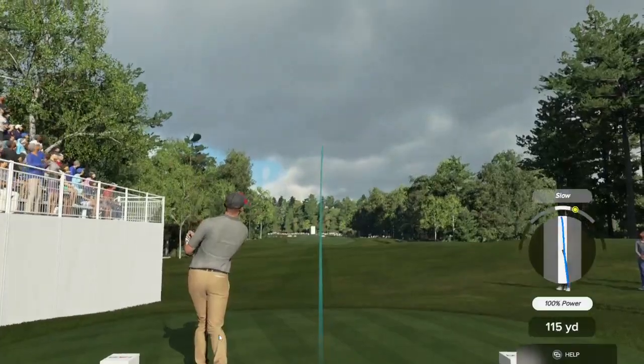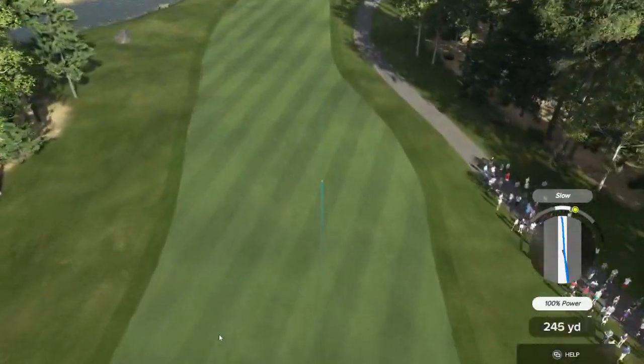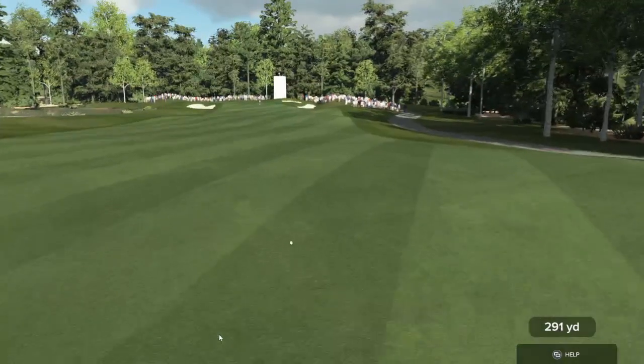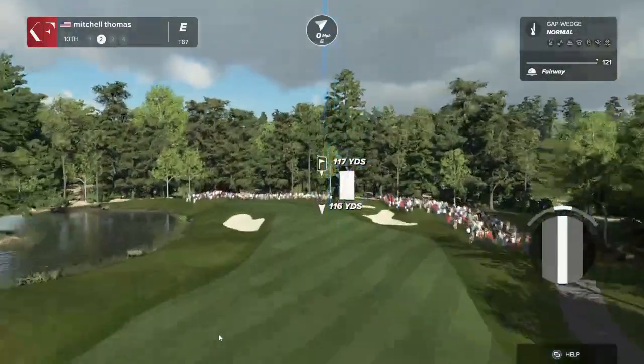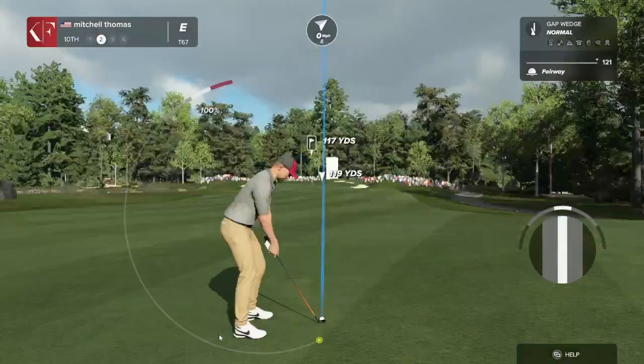That reminded me of the Big Easy. Silky smooth. Henny, what have they got in front of them here? This is looking around 115 yards out.